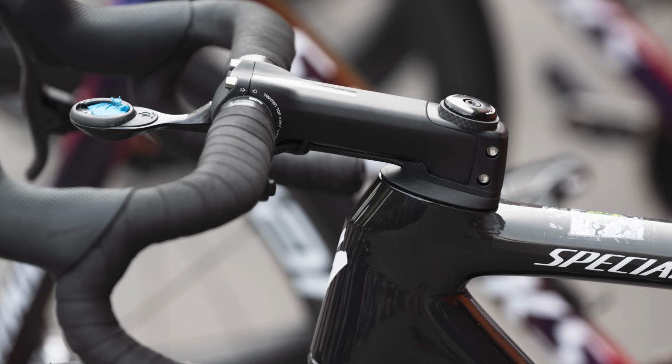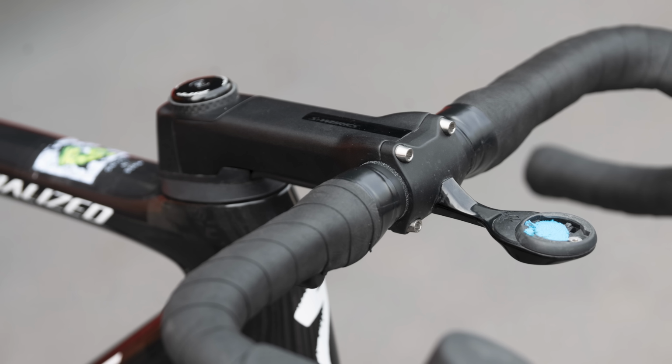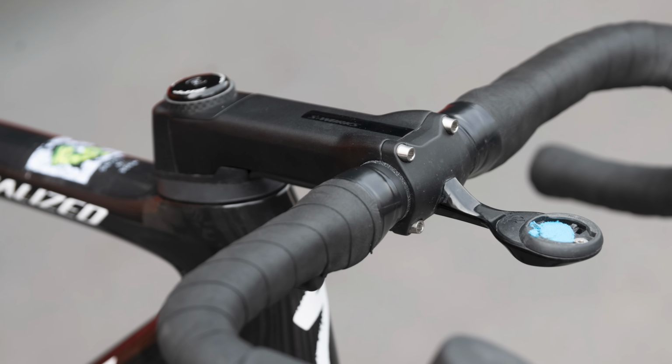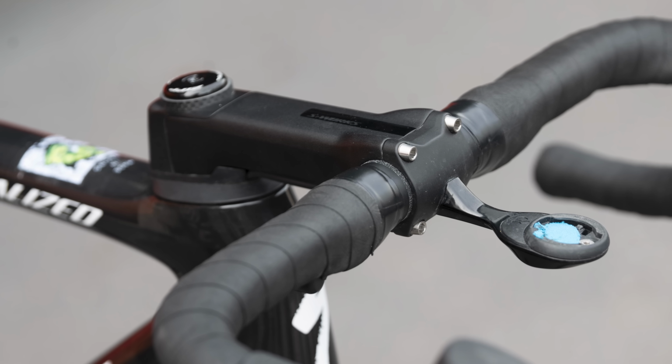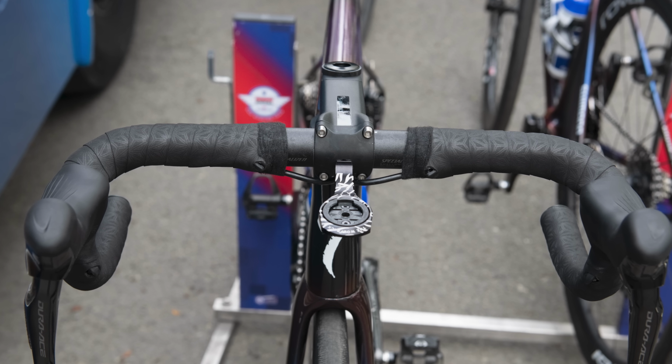We saw a plethora of Roval Rapide cockpits gone from the front end of various Tarmac SL8s, with the teams fitting round bars from the likes of Pro and Specialized. Casper Asgreen even shunned carbon using an aluminium shallow drop bar from 2014.